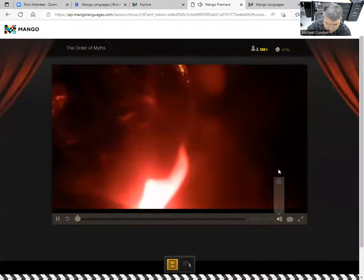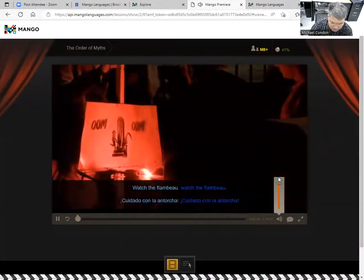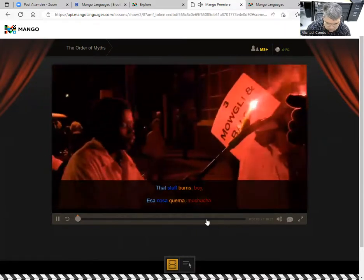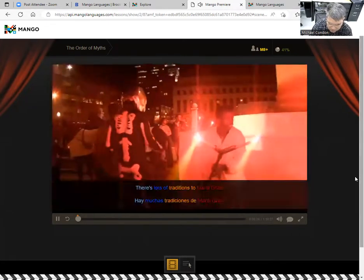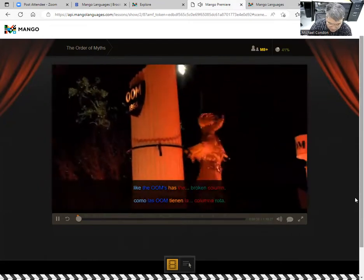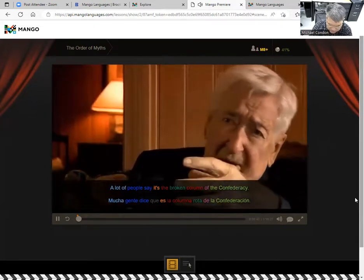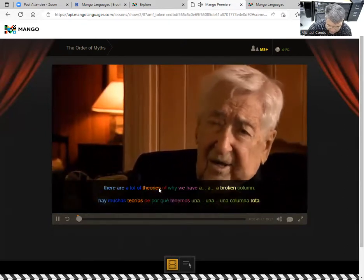Now I'll put this up at maximum. Working in a library, I usually have the volume down. As you can see, we see the movie. Hopefully you can hear the dialogue. Even at maximum, it's kind of low because I don't have speakers on my computer. And we see that as the person is speaking, there are captions both in English and in Spanish.